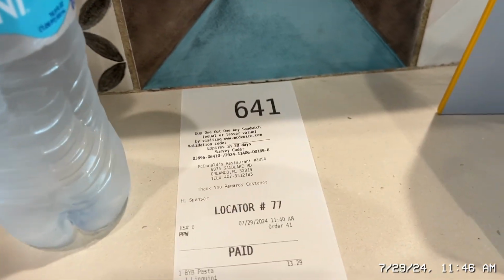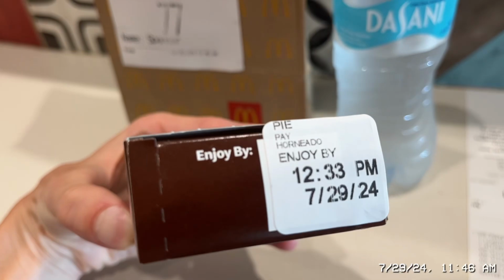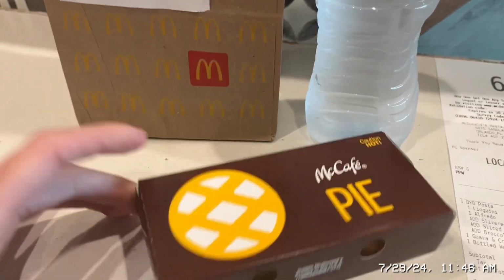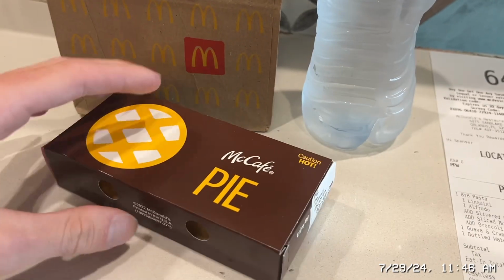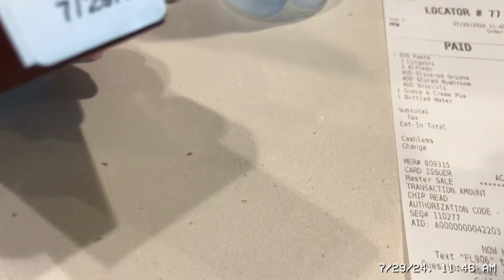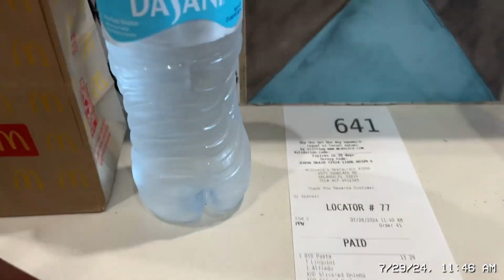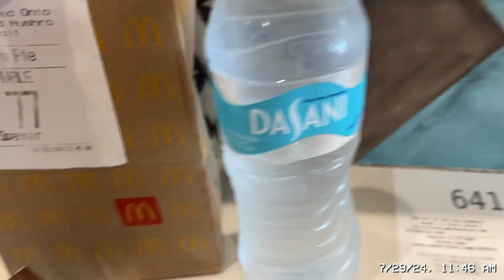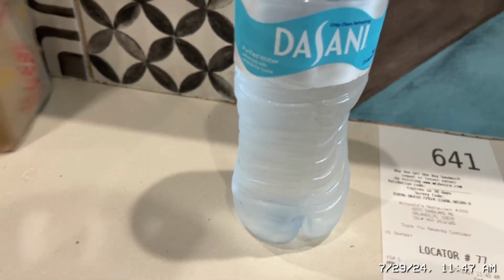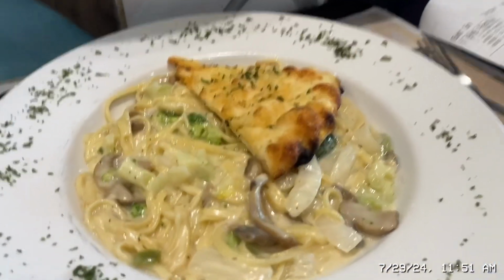Pie. Got it. Guava and cream. Got to enjoy my pasta. My food has arrived, and it looks fantastic.